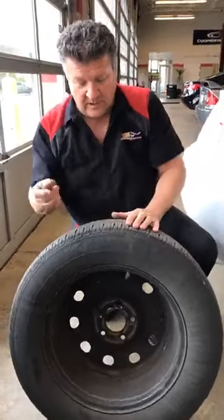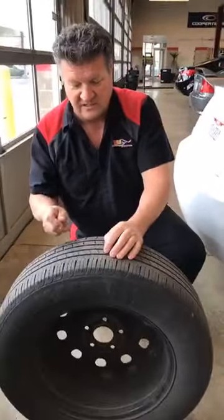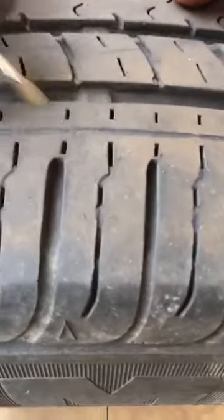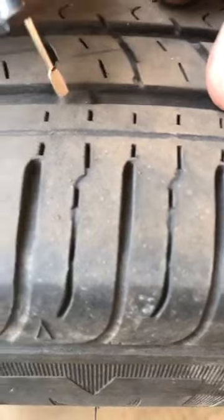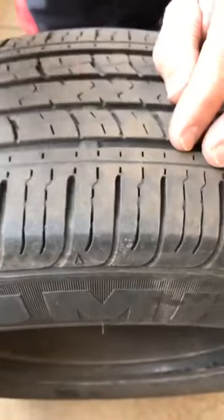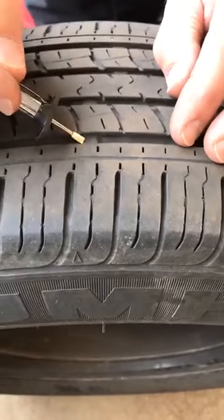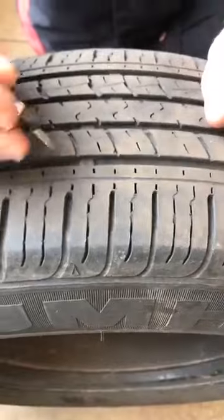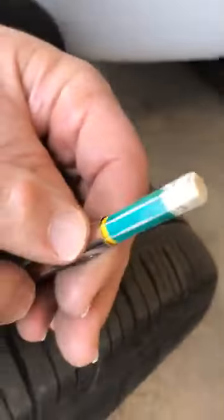What actually shows that too, it's real hard to see here, but Bill, if you want to bring the camera, see this little mark right here? You can see this is a raised indentation right here. This is called a wear bar. So when the tire gets worn out and those wear bars are even with the tread, you're totally worn out at that point in time. So if we measure that, you can see we come up in the yellow here already.